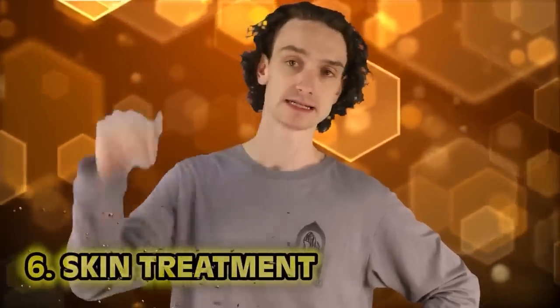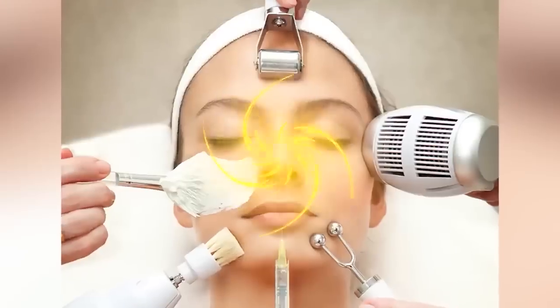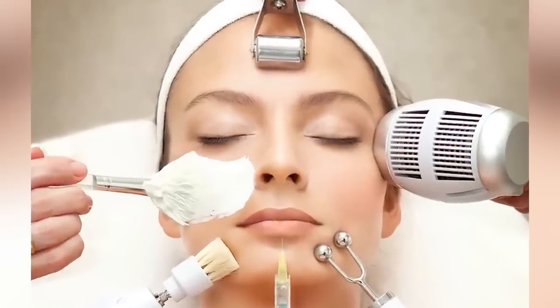Number 6, skin treatment. As soon as summer comes around, honestly, it's game over. I burn so easily. That's why I'm a fan of winter, right? I don't have to keep applying sunscreen to my face all day and feel like I'm about to faint. But how did ancient Egyptians beat the heat back in ancient times? They didn't have banana breeze SPF 35.